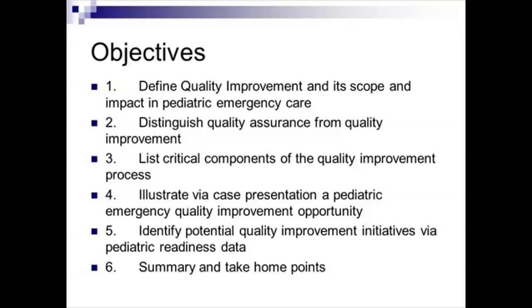We'll then close back with Dr. Kate Remick, who will talk a little bit about how these quality improvement tenets that I described and that Evelyn Lyons has illustrated can be relevant to the National Pediatric Readiness Project, and also close with some potential quality improvement strategies, and particularly engagement with the toolkit for the National Pediatric Readiness Project.